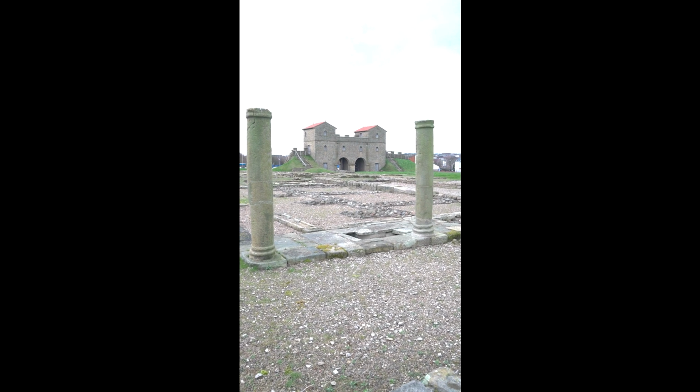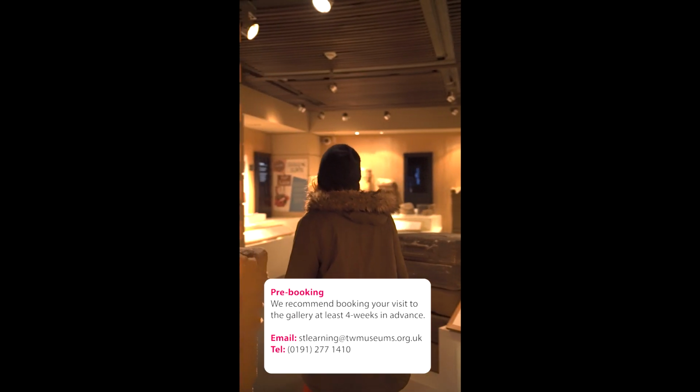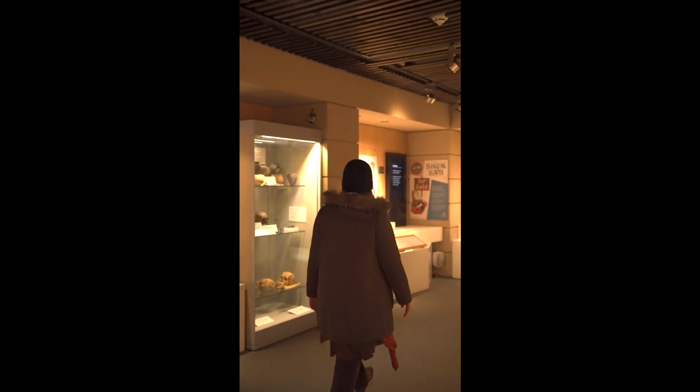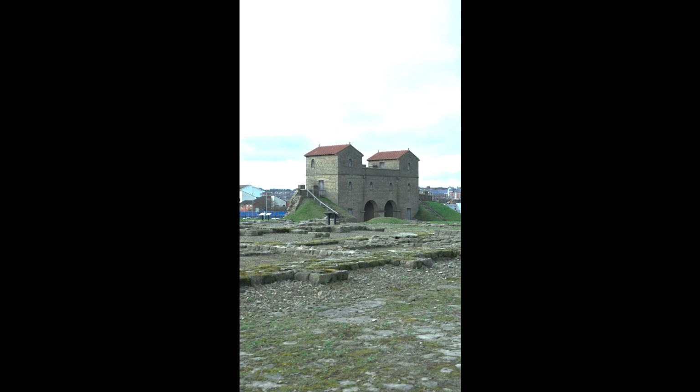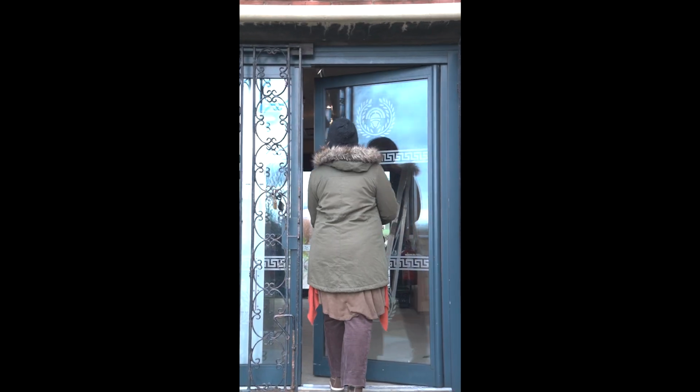Hi, I'm Morwen, one of the Assistant Learning Officers, and I'm here to show you how you can successfully lead a self-led visit with your class at Arbeia Roman Fort in South Shields. Arbeia is an important site that housed around 600 soldiers. It's been used for many different purposes over the years, from a Roman emperor's headquarters for his Scottish invasion to a busy cosmopolitan port.